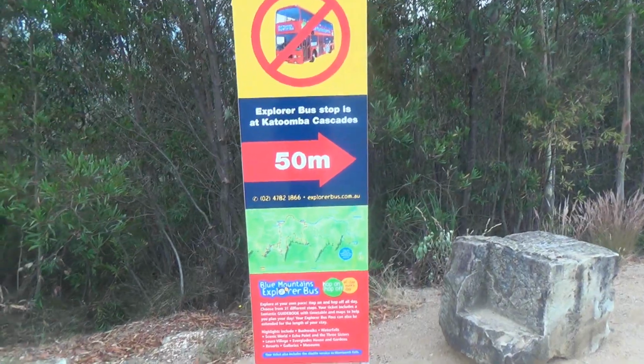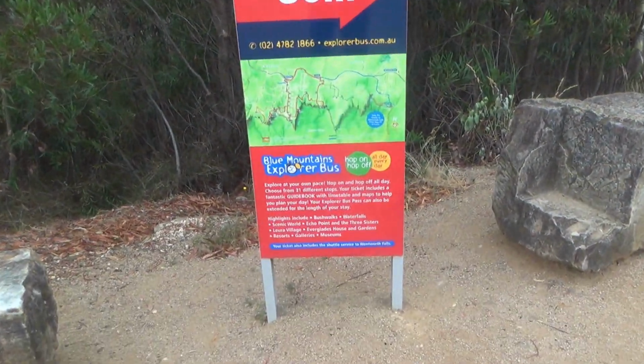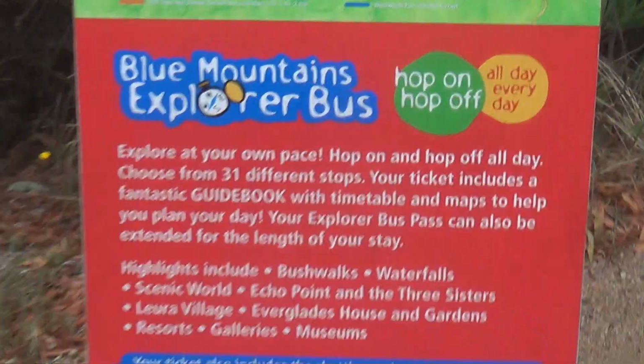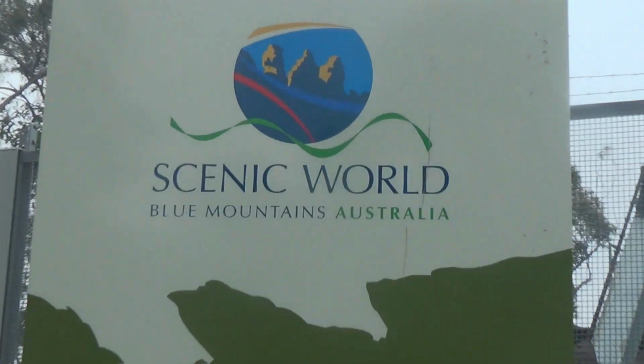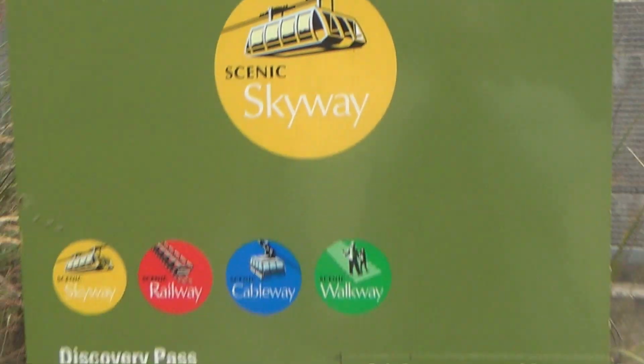In November 2005, a second station on the opposite cliff face opened, allowing Skyway passengers to disembark and follow bushwalking trails to the nearby Echo Point.